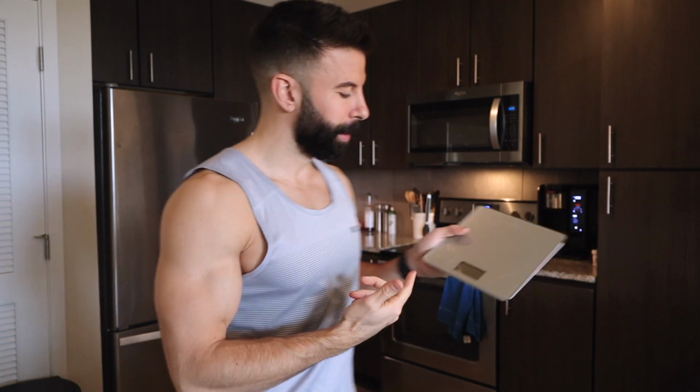Coming in at the top of the list when it comes to kitchen gadgets and reaching your fitness goals is, you guessed it, a food scale. An absolute must-have in the kitchen. Something simple like this. This is the Kitchen Guru's food scale. Nothing fancy there when it comes to scales. You could probably grab one for 20 bucks on Amazon or at your local Bed Bath & Beyond. It does grams, ounces, milliliters, simple stuff.